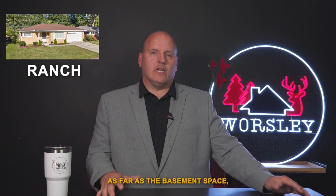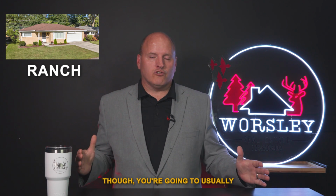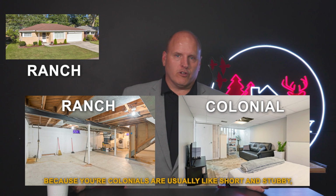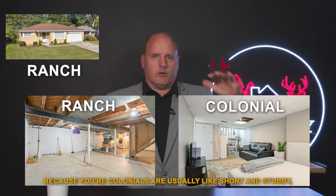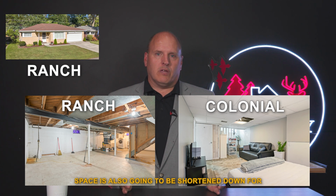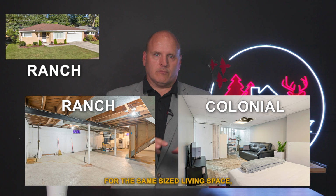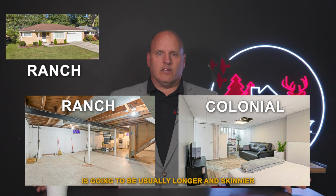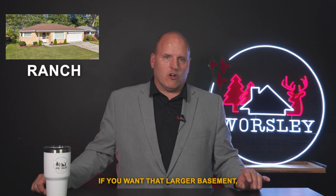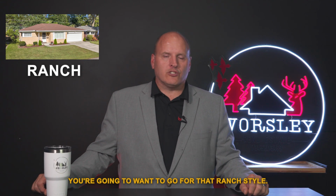As far as the basement space though, usually your basement space is going to be larger on a ranch compared to a colonial, because your colonials are usually short and stubby, short and tall. So that means their basement space is also going to be small for the same size living space, whereas your ranch is usually longer and skinnier. That's one thing to consider: if you want that larger basement, you're going to want to go for that ranch style.